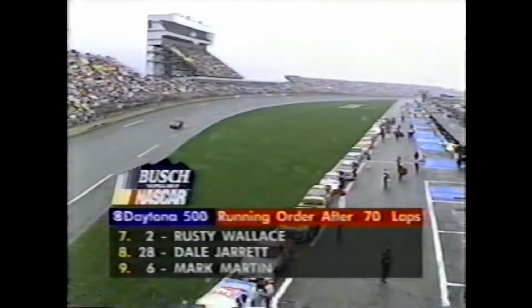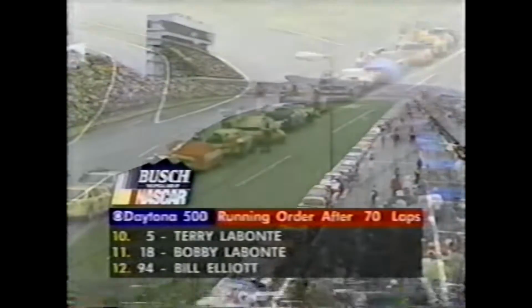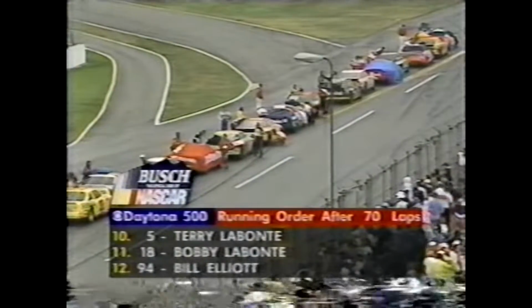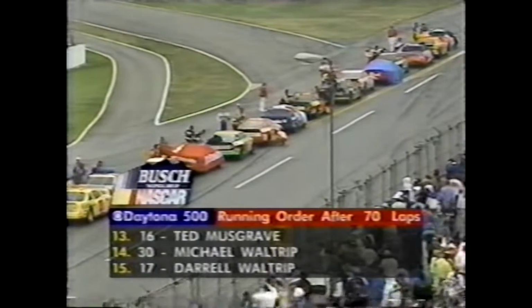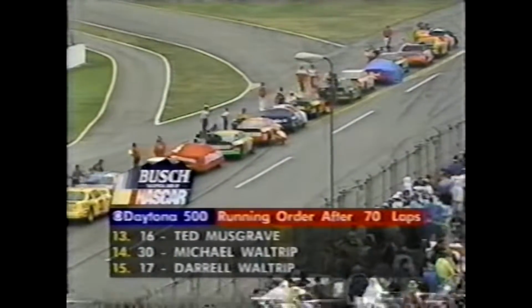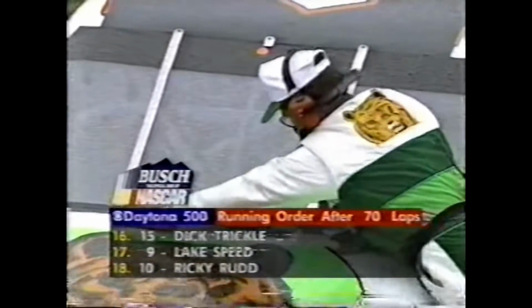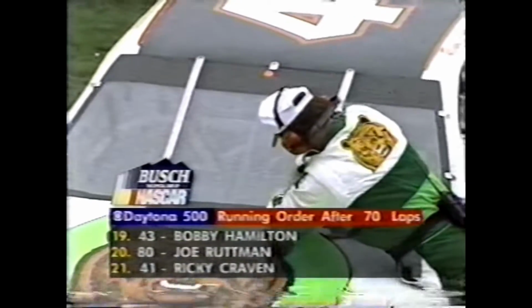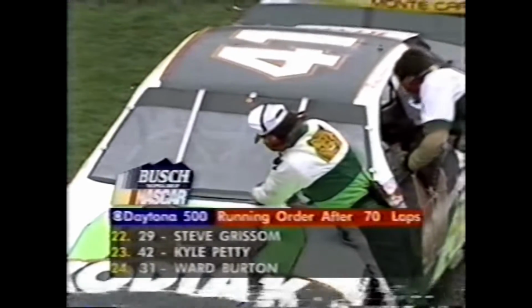Chevys are in first and second. Ford is third. And we have Chevys in fourth, fifth position as well, with Morgan Shepherd carrying the Ford colors in sixth spot right now. And they're sprinkled all back through the field. You see the Waltrip brothers running together back there in 14th and 15th. And again, all of these cars are in the lead lap. As a matter of fact, there's still 31 cars in the lead lap.